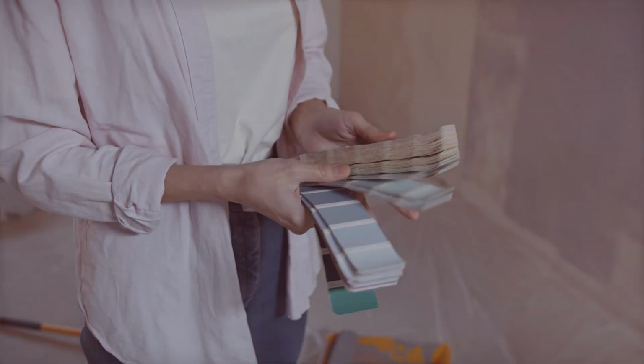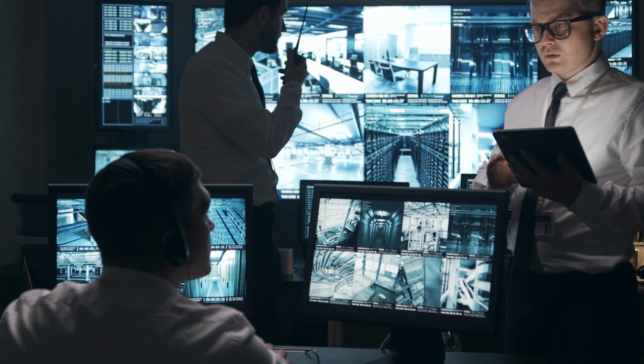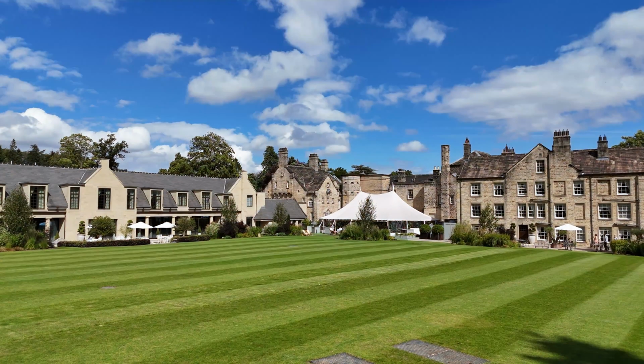But it's important to note that some HOAs can restrict certain things about what you can and can't do. For example, they have some weird restrictions on what color your house can be, how long your grass can be, whether or not a tree can be planted in a certain area. Some HOA communities even have people surveilling properties on a daily basis, on a weekly basis. That might be a little bit of an exaggeration. And others have really high maintenance fees for their pools and some of the landscaping that they offer.